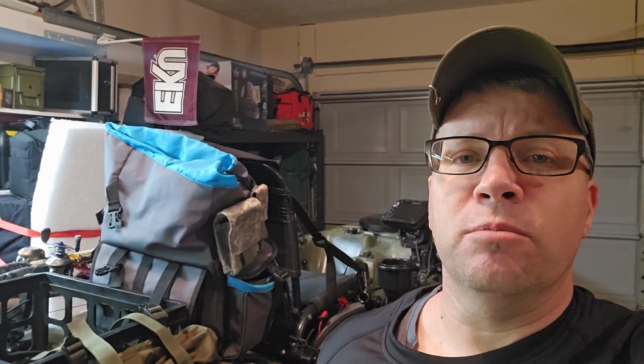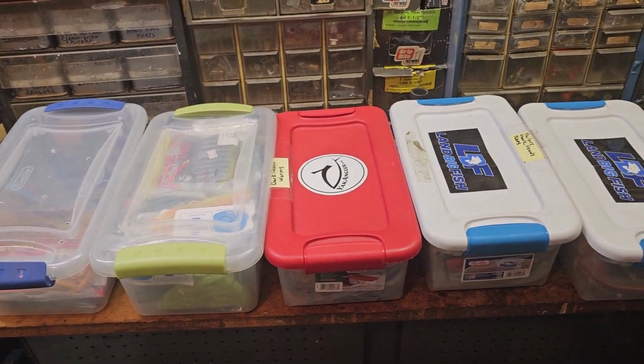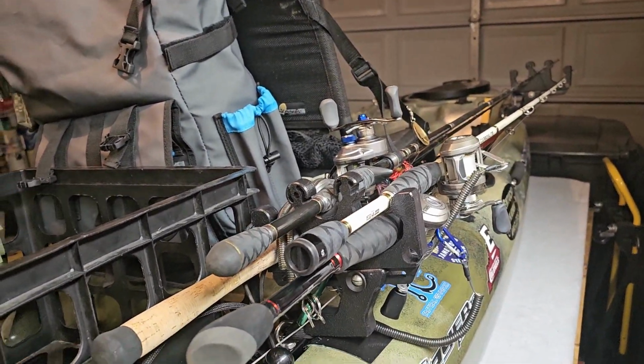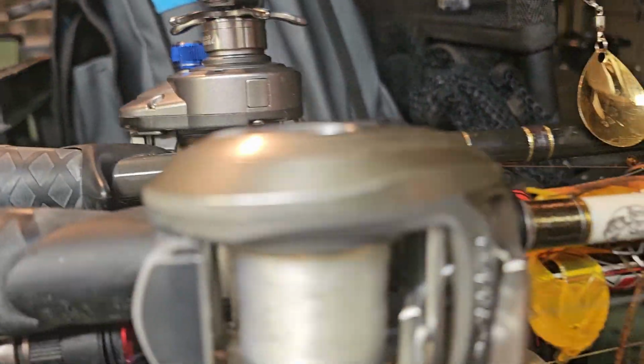We got up, had some coffee, watched the sun out the window, had some breakfast, and now it's time to get everything packed up and ready to go. I'm going to pick a couple plastics out of my collection and stuff them in a bag to take with me. I've already got my fishing poles and my baits preloaded. Alright, let's see what we got here.